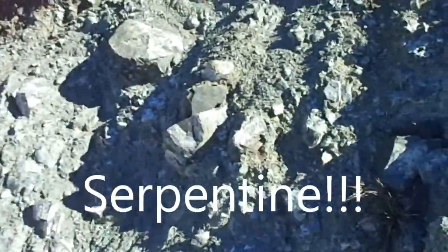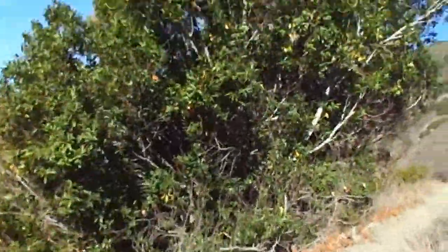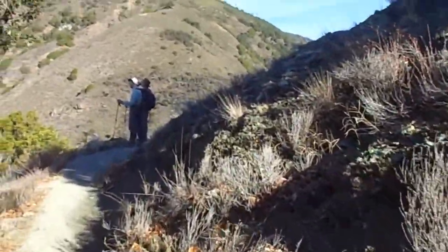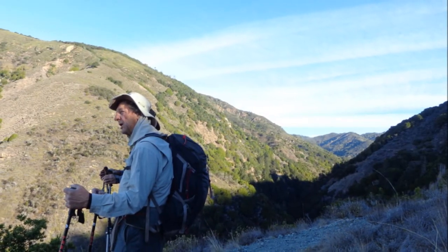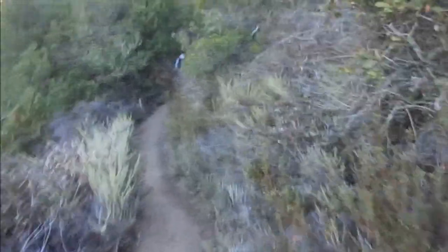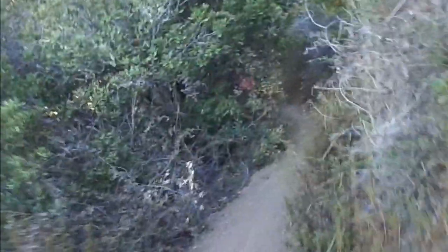Remember the mineral, but it's part of the Dutra hike. It's awesome. You get up on several little plateaus where it goes flat for a little while. We're getting into the redwood area.